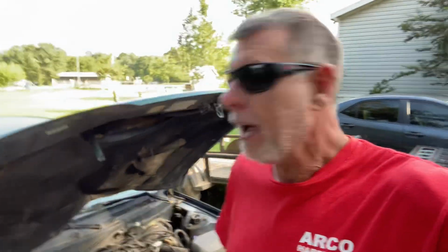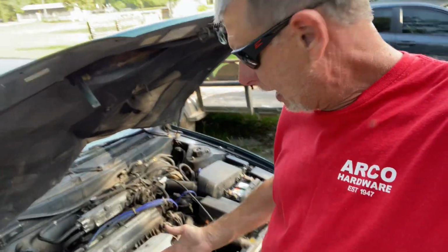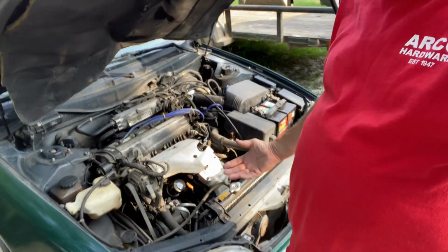So save yourself some diagnosis money when you can do this yourself. All right. Went through the process of elimination to find out where this engine noise is coming from. So I'm going to do the best I can with this camera, so bear with me. I'm using an iPhone on this video here, so I'm going to hopefully tilt it to the right direction where you can see what's going on.